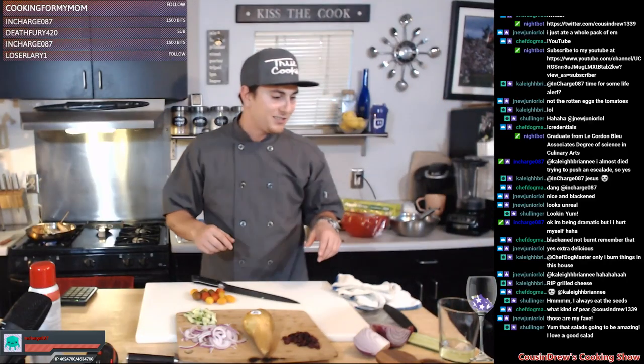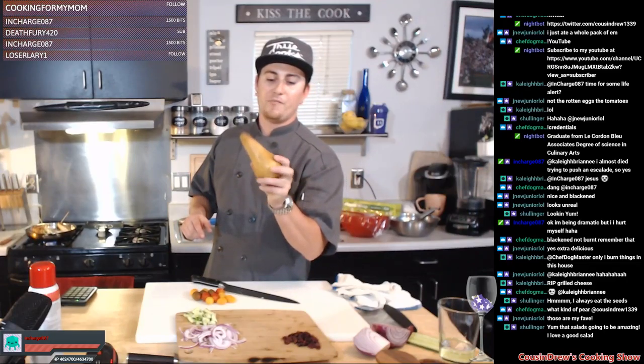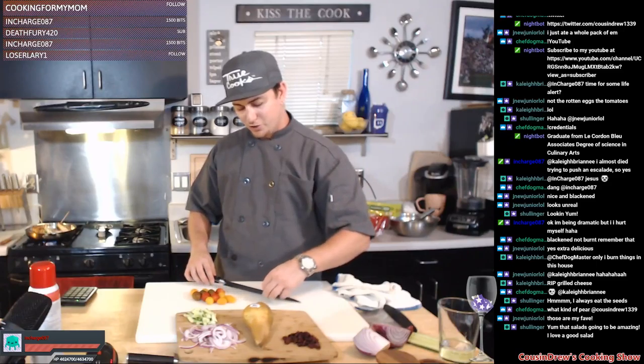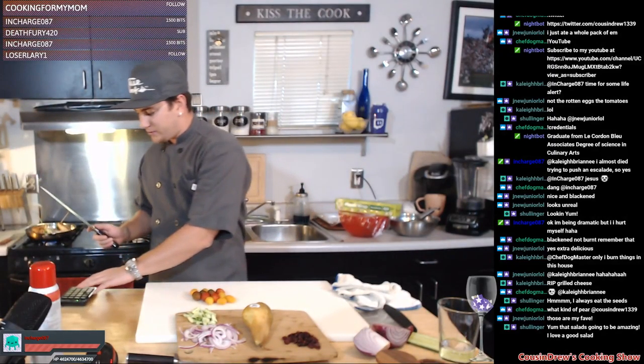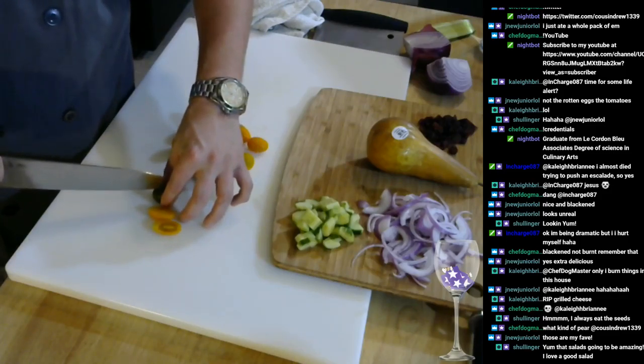Tomatoes. You can eat the seeds. It's really not a big deal. We got a Bosque pear. I love these. They're solid. They got great flavor. They're not too dry, not too sweet. They pair perfectly for the salad. So let's have these, and then we'll go ahead and get the chicken in the oven, get started on our roasted pepper coulis.